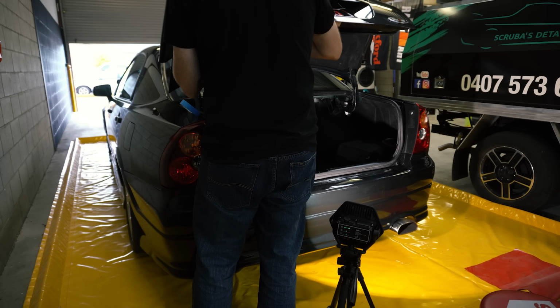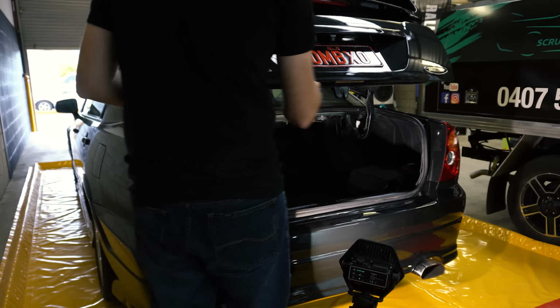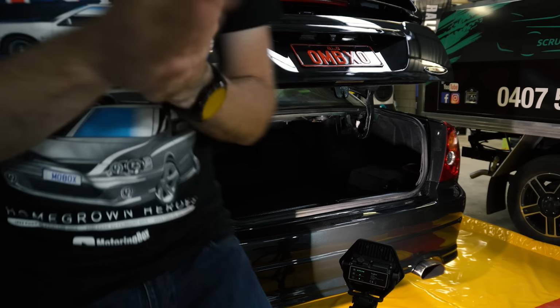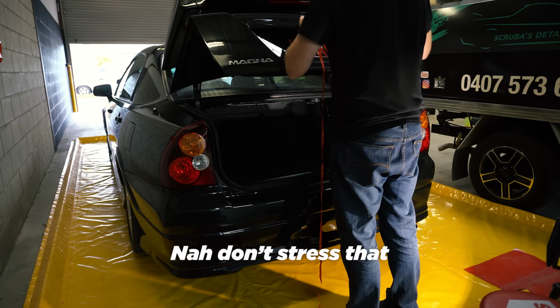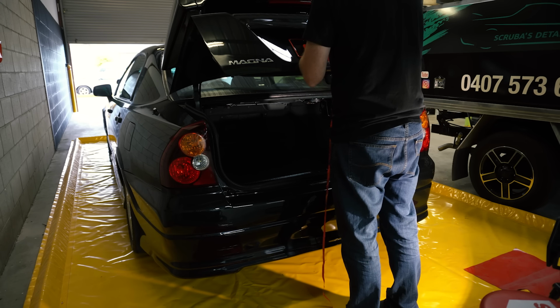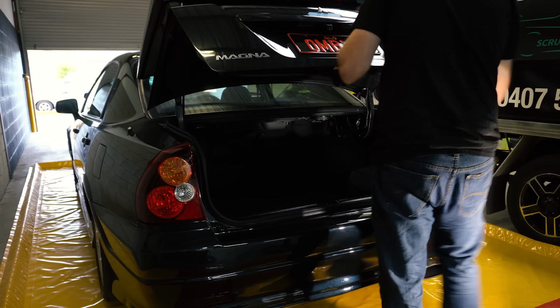I can redo this one. I mean, I don't want to have to redo this, but if I need to, I can. I'll do the emblem as well. You feel guilty putting this tape on your beautifully buffed paint. Yeah. Okay, that's looking pretty good. Oh, that's interesting.